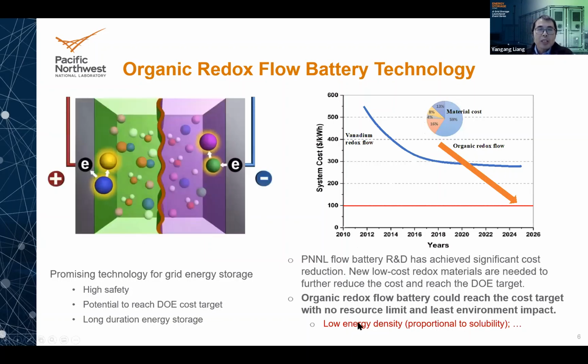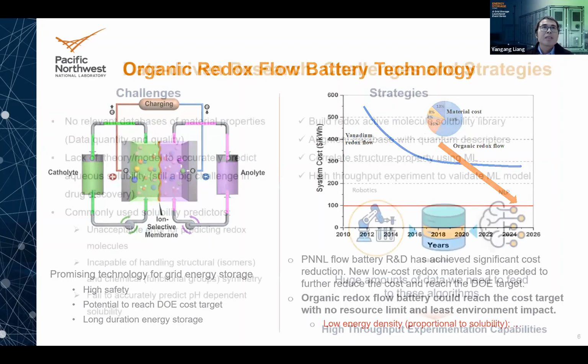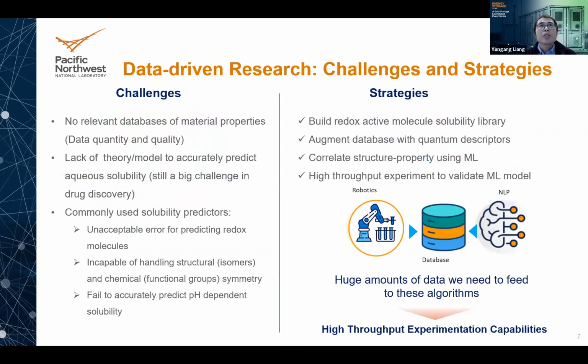One big technical challenge of current redox flow batteries is the low energy density, which is related to the solubility. To address this challenge, we propose to study the solubility with the data-driven approach. The data-driven approach relies on a large quantity and high quality database. However, there is no relevant database of materials properties. Also, there are no accurate prediction models. Even in the pharmaceutical industry, accurate prediction of solubility is still a big challenge.